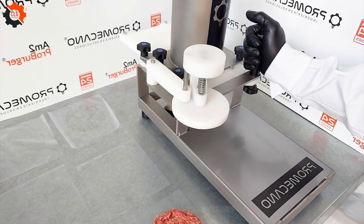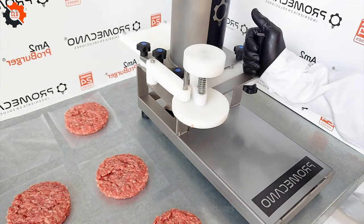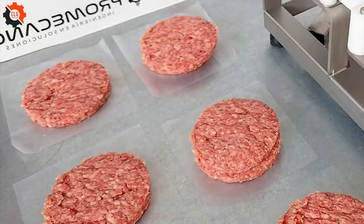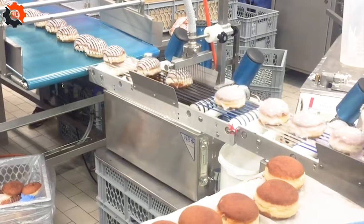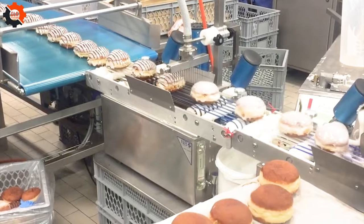Wow, this machine is a real showpiece. It's as impressive as an eagle in flight. Oh, seeing it makes us crave it and really want one right now.